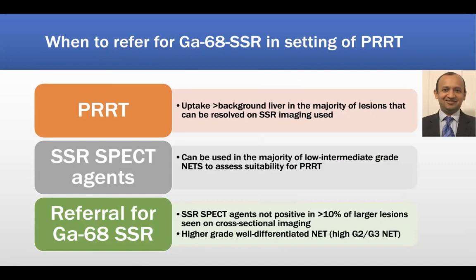So when to refer patients for gallium-68 somatostatin receptor imaging in the setting of PRRT? To recap, you need uptake greater than that of the background liver in the majority of lesions that can be resolved on the somatostatin receptor imaging used. For PET, the resolution will be different compared to SPECT. SPECT tracers can be used in the majority of low to intermediate grade neuroendocrine tumors to assess suitability.